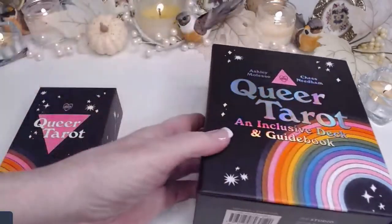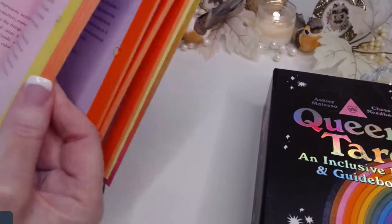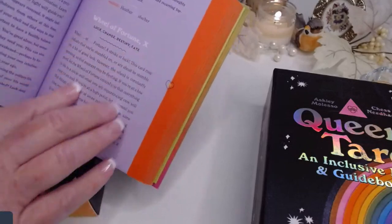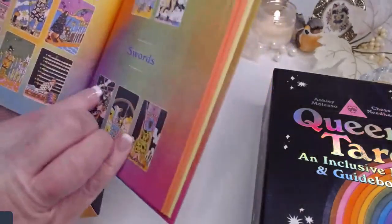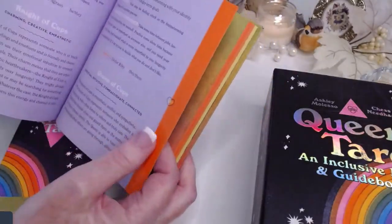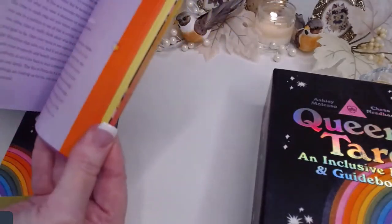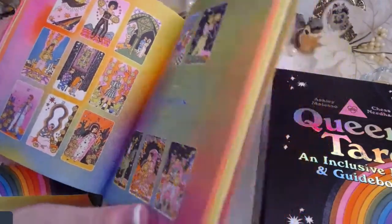Let's take a look at this guidebook real quick. Wow. Okay. So the guidebook is color coordinated here. It's got beautiful pages. It doesn't have images. It has a lot of text. Oh, here's the images back here. Oh, with all the suits. Look, you can see everything all at once. So it does have images. All right, my mistake. Oh, I see, the beginning of each suit, before they get into the text, they give you all the images. So that is pretty awesome.